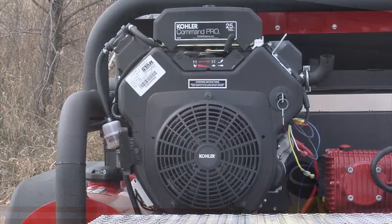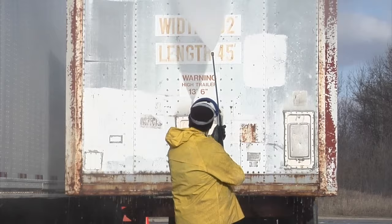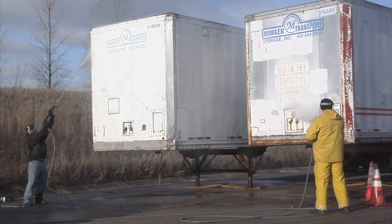The 25-horsepower Kohler Command Pro V-twin engine with overhead valve technology and high-inertia flywheel delivers peak power performance. That means you can spray hot water with no decrease in PSI, even when you use both guns.